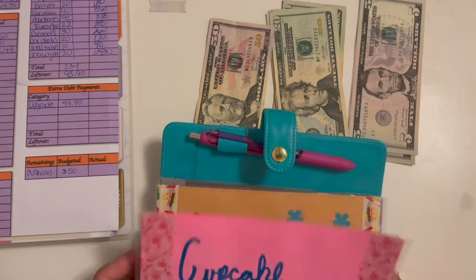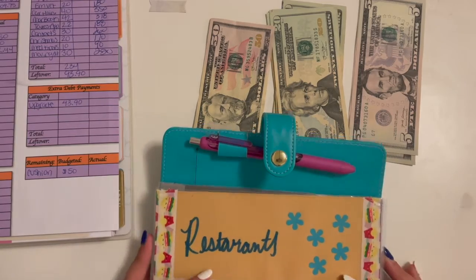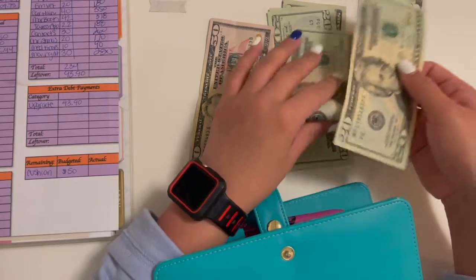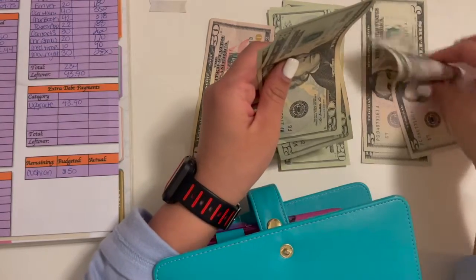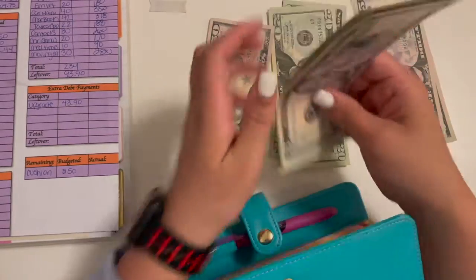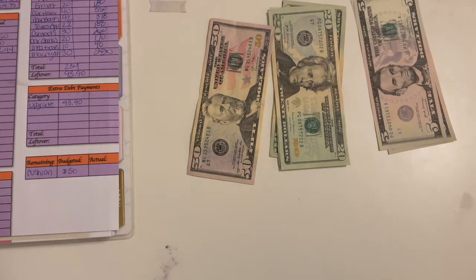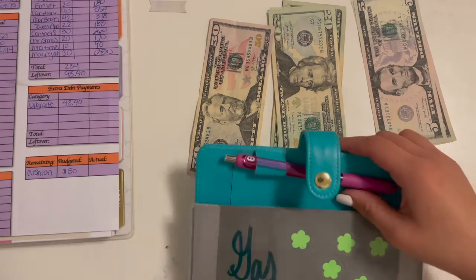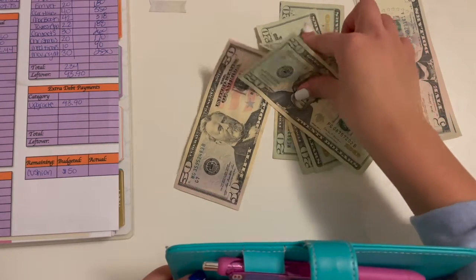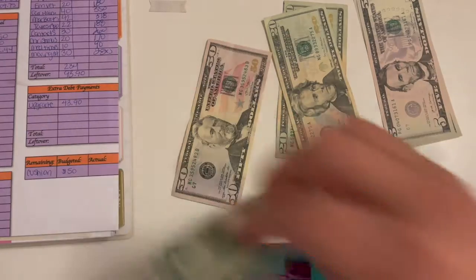Cupcake is not getting stuffed. I already spent her $60. Restaurants is getting 50, so 2 20s and 2 5s. Oh, I thought we were missing a 5. I'm like, no, we're missing a 5. Okay, and I did eat out today, so $17 of that is gonna disappear. Gas is getting 40, and there's still $31 in there. These I really don't track on note cards anymore because I have a transaction log.